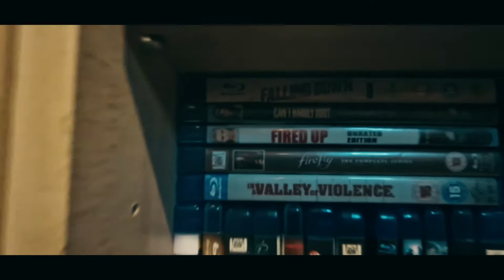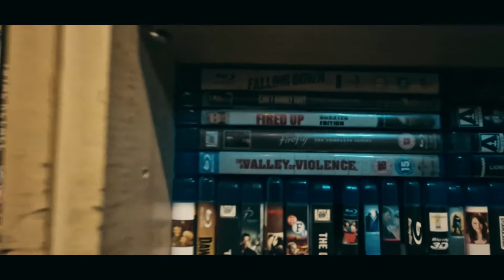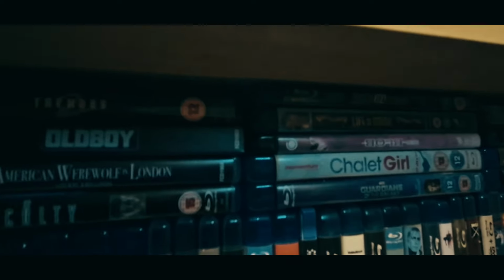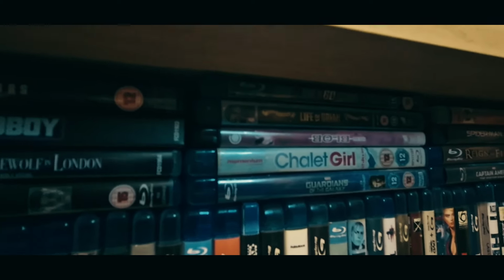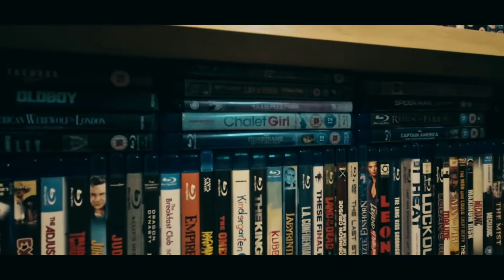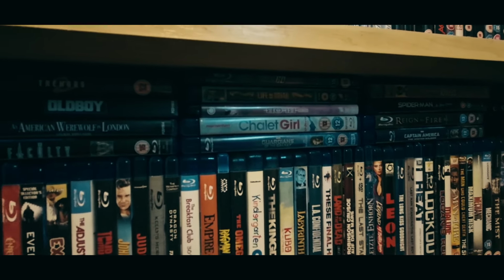Then we have Falling Down, Can't Hardly Wait, Fired Up, Firefly, the complete season, or series, In a Valley of Violence, which is a great western, then Tremors 2, Oldboy, American Werewolf in London, which is the Arrow release, and The Faculty, Gone in 60 Seconds, Monty Python's Life of Brian, The Blob, or De Blob, Chalet Girl, which is probably my biggest, what they call it, guilty pleasure. I love Chalet Girl.